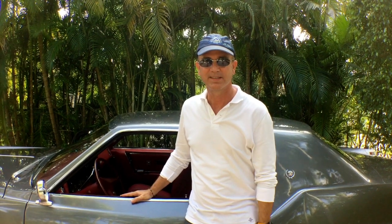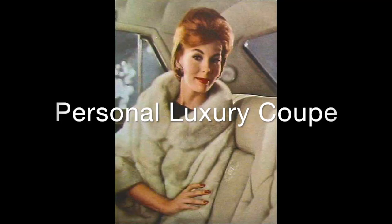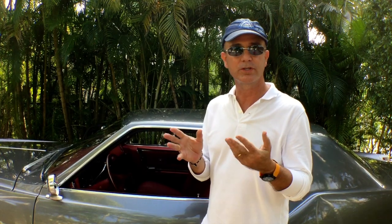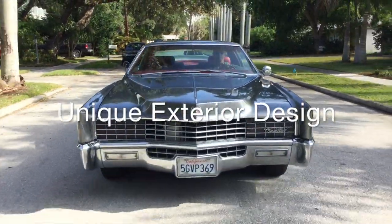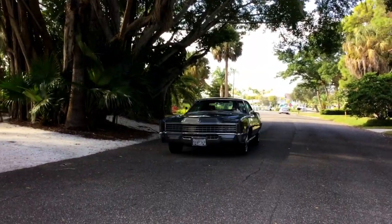Why was this car considered a personal luxury coupe? Well, that's a good question, because Cadillacs already were luxurious and Cadillacs already had coupes. So what would make this a personal luxury coupe? And I think there are two issues with personal luxury coupe. There's the exterior and the interior, and both were upgraded, both were made to look unique. It had this new chiseled look, very, very straight, hard edges, very long lines, what appeared to be an enormous hood holding obviously a very powerful engine in it.